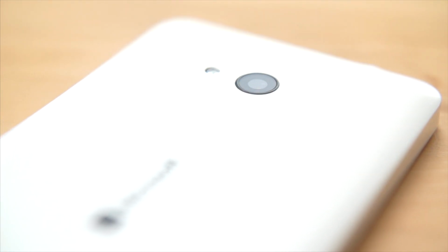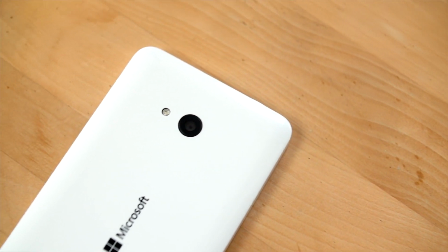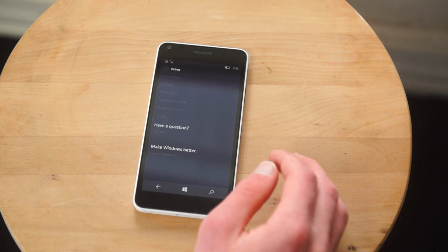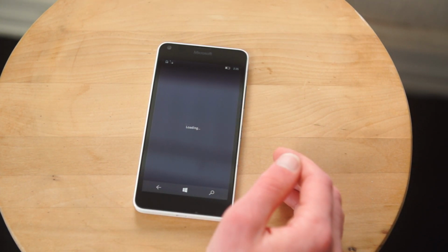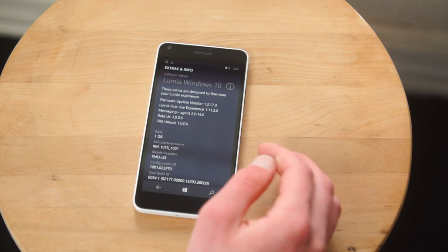So at the end of the day, is it worth the roughly $30 they go for on eBay? Well, sort of. If you're considering a dumb phone but you want something a bit more useful than that, then maybe. But keep in mind, flagship Lumias like the 1520 or 930 would run Windows 10 so much better, and those only go for about $50 these days. So it's really hard for me to recommend a Lumia 640 for any purpose anymore.